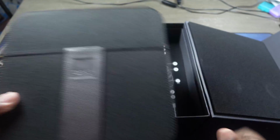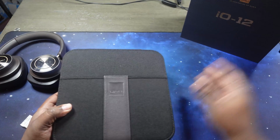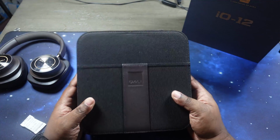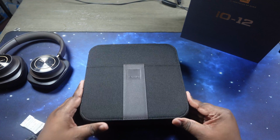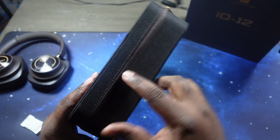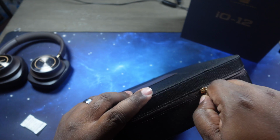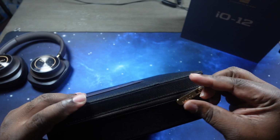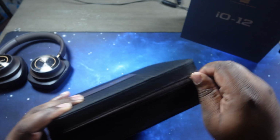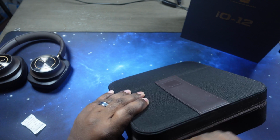So let's go ahead, and underneath here, we have our case. Oh, let me get this box out the way, man. This thing is massive. Oh, look at that case. Very nice. Hard shell, got the hard corners on it. Kind of soft in the middle. Nice zipper, covered. Nice and rigid. Oh, there we go. We do got DALI branding on the zipper. Okay, very nice.